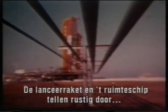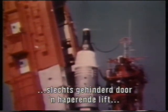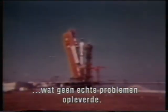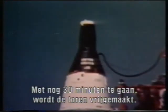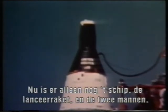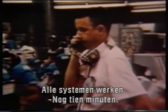They begin checking out the spacecraft systems. It is T-minus 100 minutes. The launch vehicle and spacecraft continue the clean count, interrupted only by a balky erector which didn't want to lower properly. That cost us some time, but presented no serious problem. At T-minus 30 minutes, the pad was cleared. Now there is just a spacecraft, launch vehicle, and 2 men on top of it. All systems are good at this time.